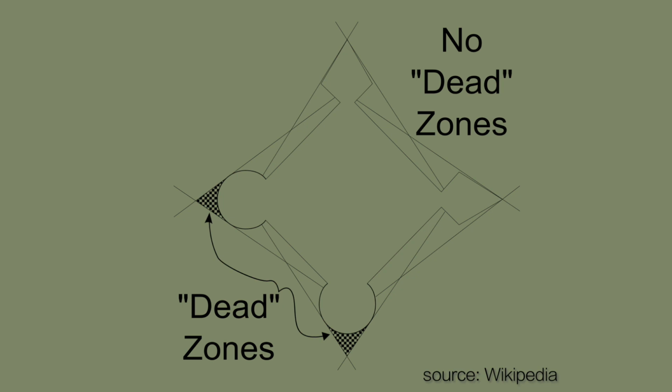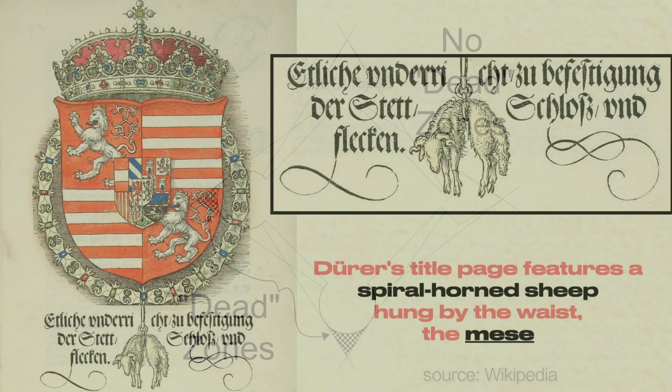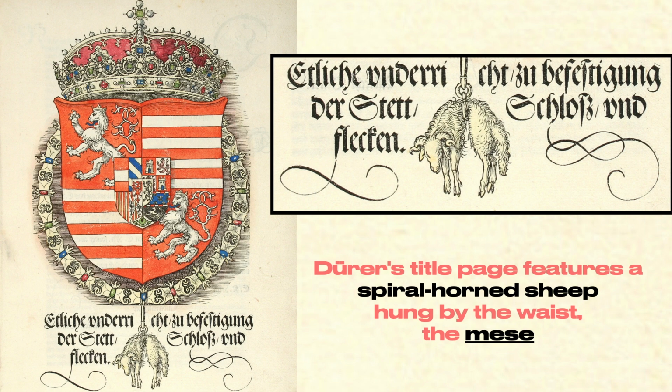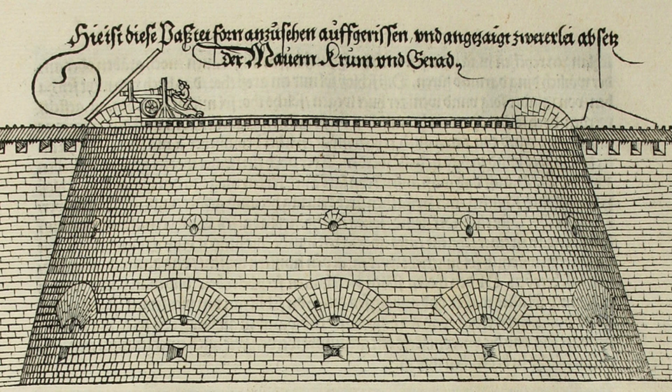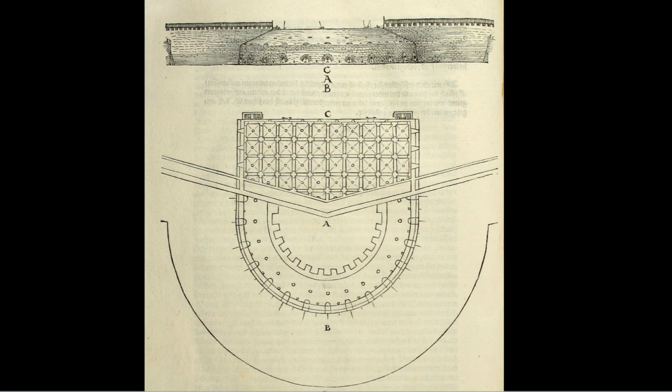But it seems that Dürer would not have agreed with this explanation. We know this because he wrote a treatise on the fortification of cities. Here we see the title page of his essay that features a sheep hung up by the waist, or as the Greeks would call it, hung up by the mezi or mies. In his essay, Dürer recommends only round bastions as efficient fortifications. Nowhere in his work does he ever depict a star-shaped or pointed bastion.